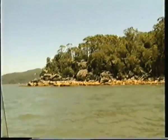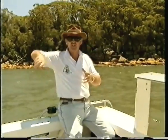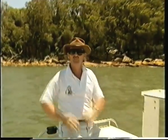Behind us, tide rushes past that point, forms a big eddy on this side of the point, and that traps all the food, the small fish, all the bait coming down with the tide gets trapped in that eddy, and the jewfish sit here feeding on that food. So it's definitely a run-out tide spot.